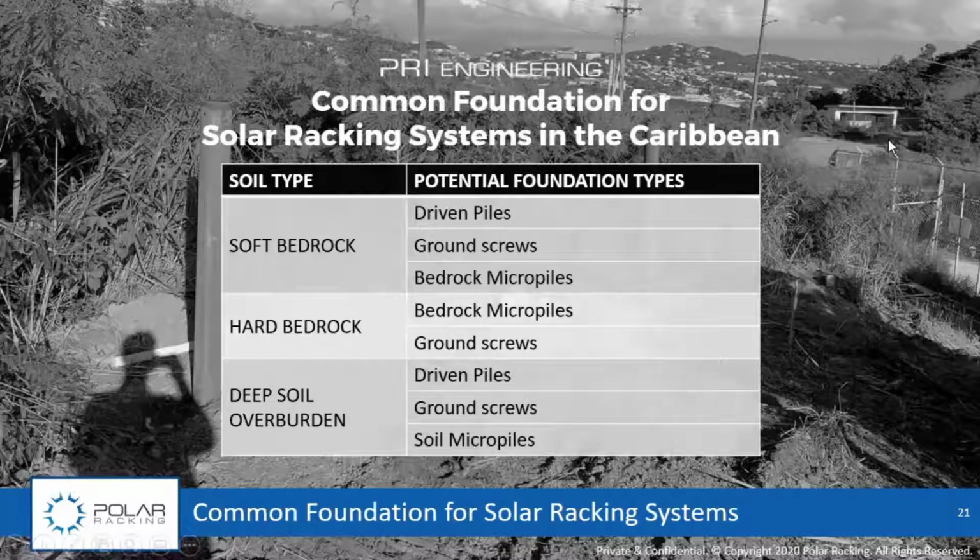Okay, so now we wanted to talk about some of the common foundation types for solar racking systems in the Caribbean. These 3 soil types that I've listed are going to probably cover 95% of the cases that you would come across in your sites.